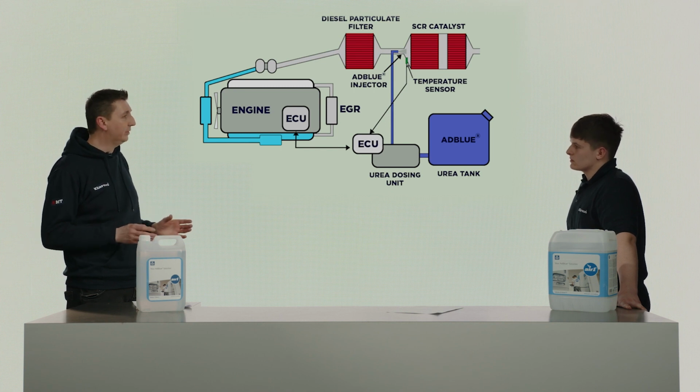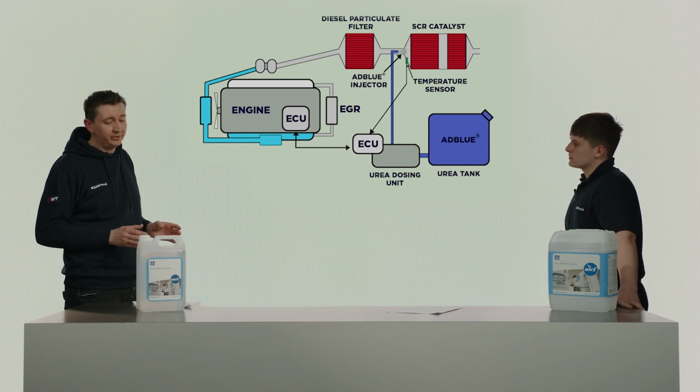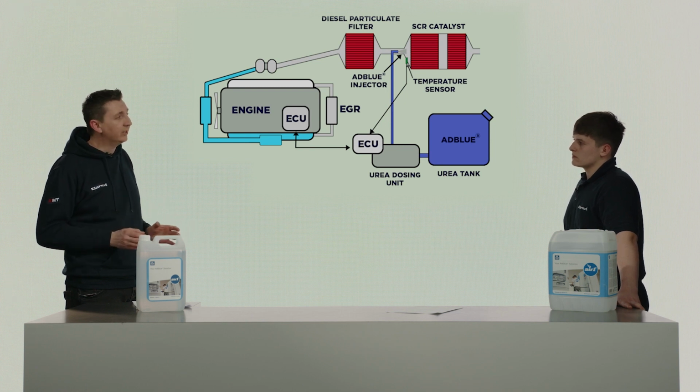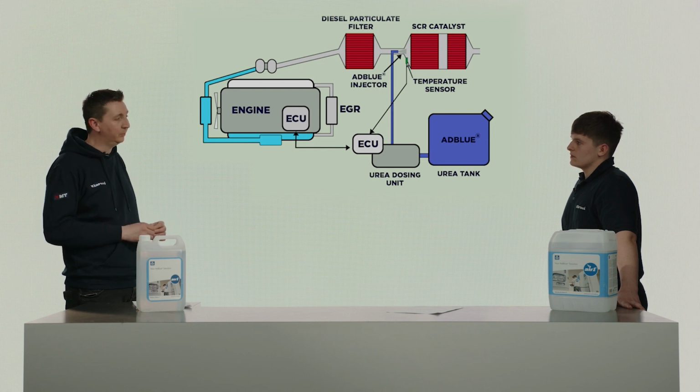So we've got the traditional DOC catalytic converter. In 2009 for Euro 5 we introduced the diesel particulate filter to specifically reduce particulate matter. And then, as I said, for Euro 6 we've introduced the SCR catalyst to specifically reduce NOx to permissible limits.